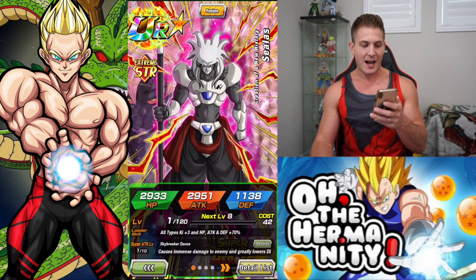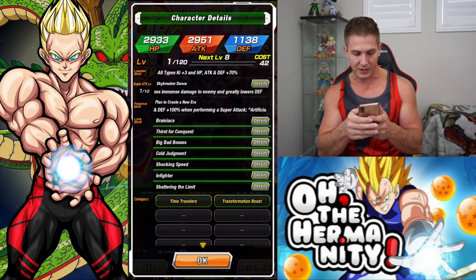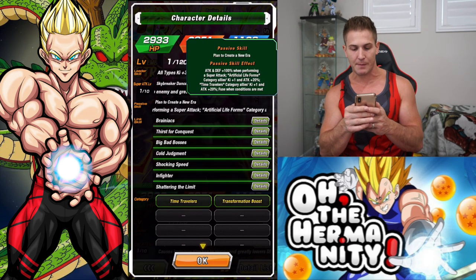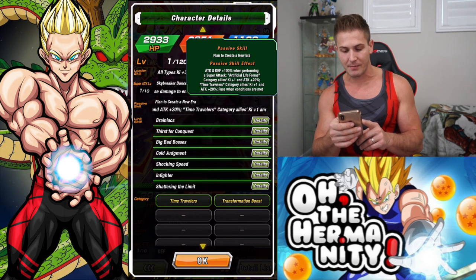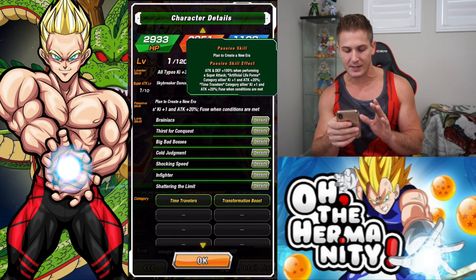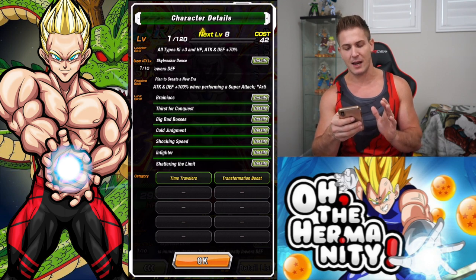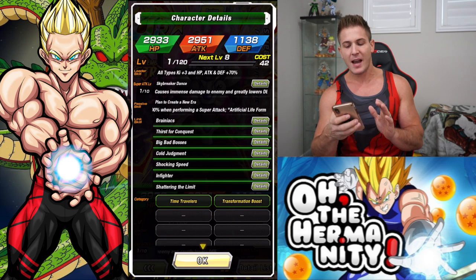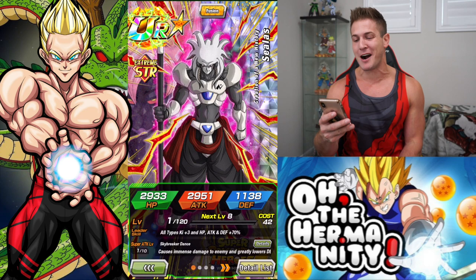I mean, the leader skills aren't that great. I actually haven't even really looked at all these units yet. Attack and defense plus 100% performing a super attack. Oh, artificial life forms. Oh, okay. Finally. Wait, why is he artificial life forms category allies key plus one, but he's not in the artificial life forms category down below? That has to be a mistake. And that's really dumb if it's not a mistake. Anyways, I'm pretty pumped. Now it looks like I got some new units to grind out in TUR.